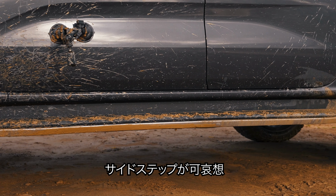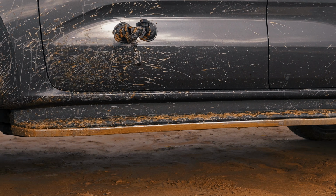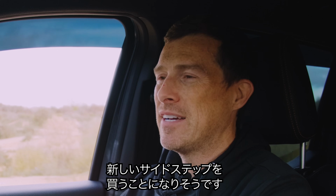Mate, the side step, oh my god! Is it in a bit of a mess? It's not straight anymore, let's be honest. Looks like we're going to be buying a new side step.